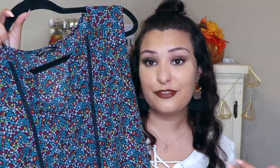It has a slight peplum, nothing crazy. I'm not really about that life. I liked it when it was popular, I'm not really about it now. But this is just loose, but it still brings you in. And it also has this cute detailing going down either side that also slims you out, which is nice. So this was originally $2.99, so I paid $1.50 for it.